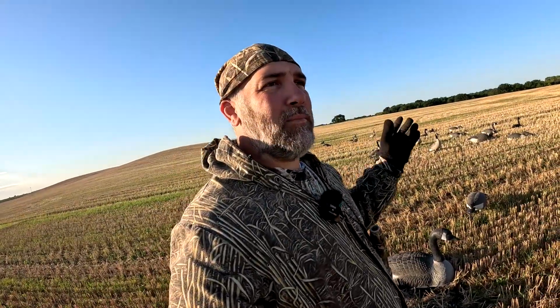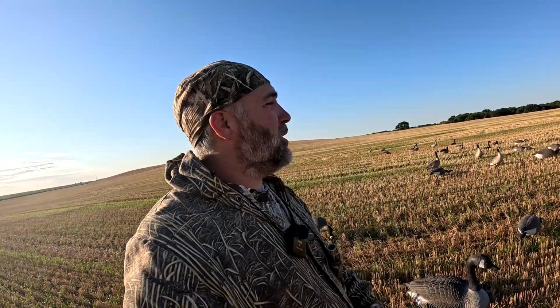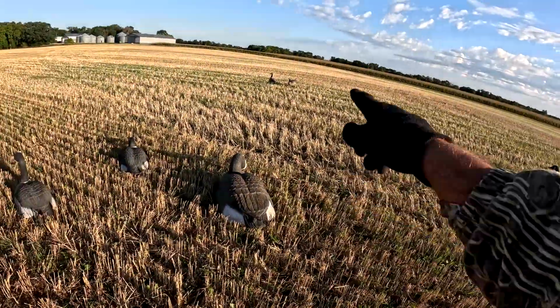When I'm setting up, I'm taking all that into account: where my decoys are going to be, where I want the geese to try and land, and where am I going to set so I have the best chance, if they come in, that I can shoot them, and hopefully not be sitting over there by my camera, like it's happened twice today.